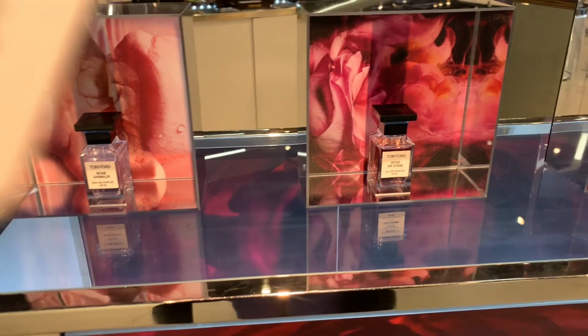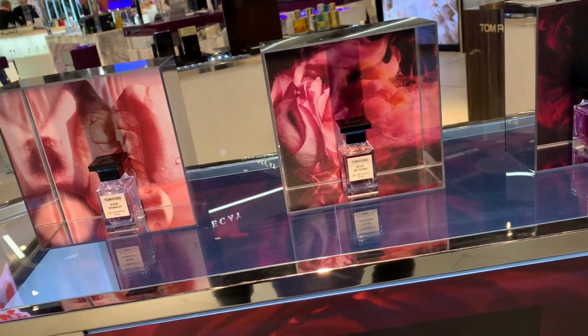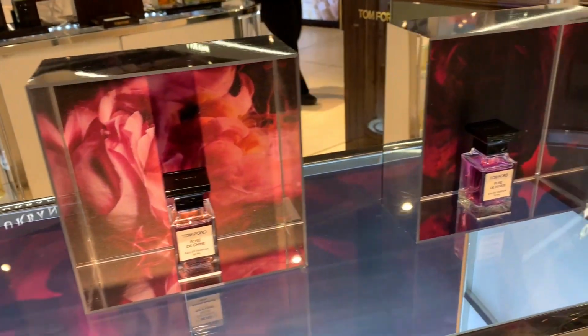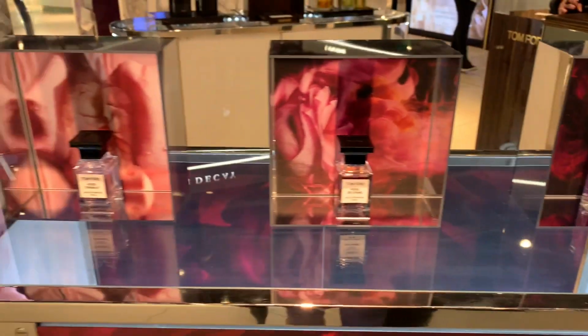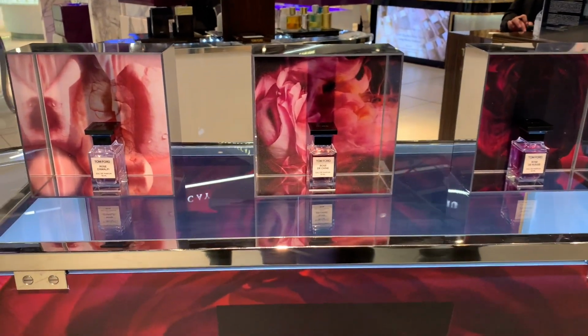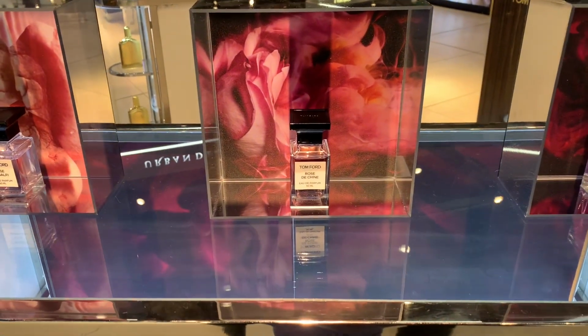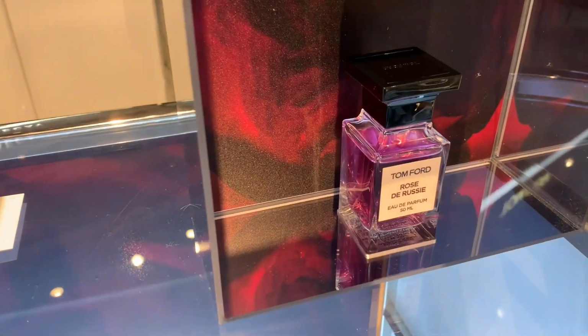And there you have it, you guys. These are my top 20 Valentine's Day fragrances that I most definitely recommend as gifts, to gift somebody else with. Any of these selections would make the receiver absolutely happy, you guys. Beautiful selections that I came across today.